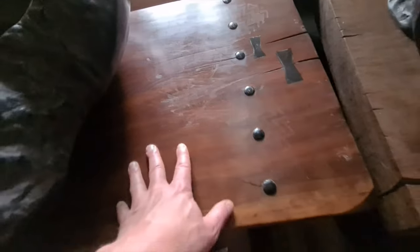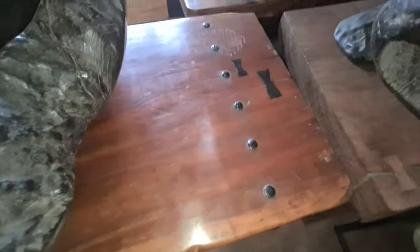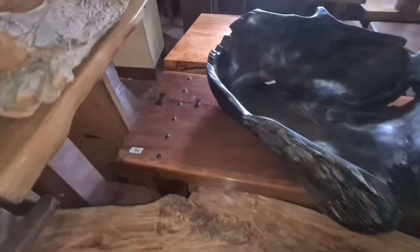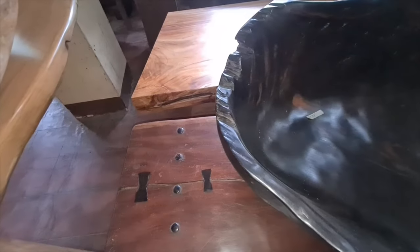We're down in the basement here. This, I'm not sure what that's made out of, and the person there didn't know either. Very nice little coffee table. This place does a lot of nice inlays, nice ties if there's a crack in the wood. Very artistic furniture here. On top of that's a Kamagong bowl.